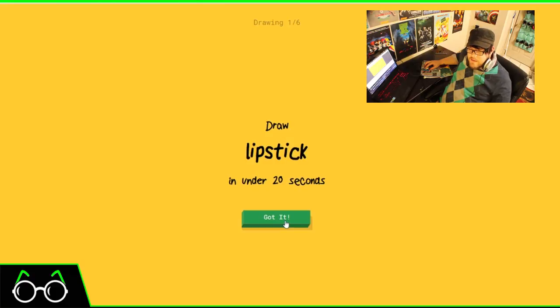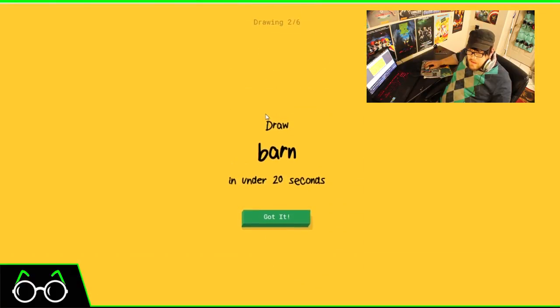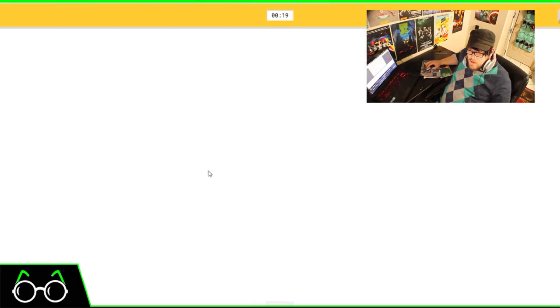Draw lipstick in under 20 seconds. Okay. Lipstick. So it's got a little tube. I see line. I see mountain. Or arm. A little thing like this. Or leg. Oh, I know. It's lipstick. Okay, it recognized it.